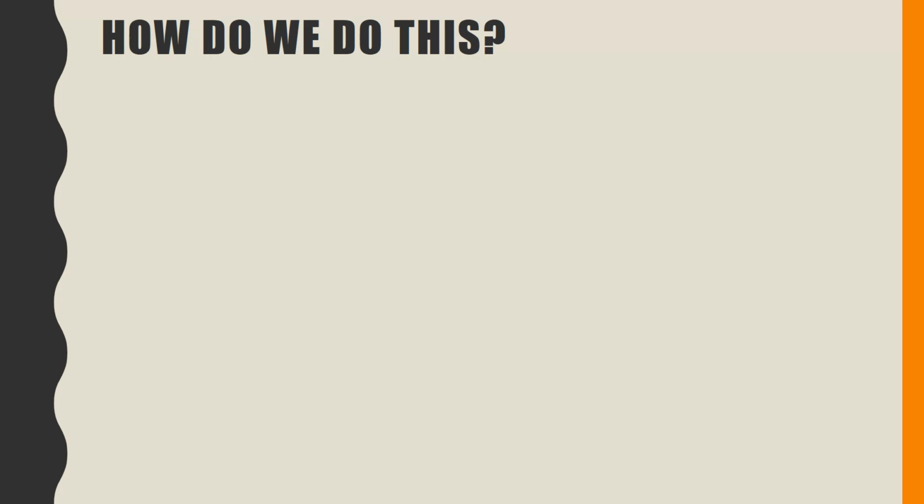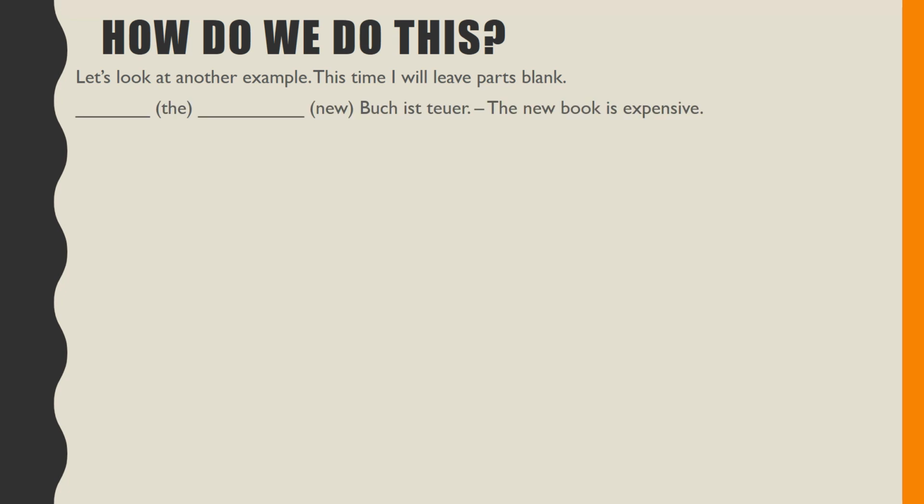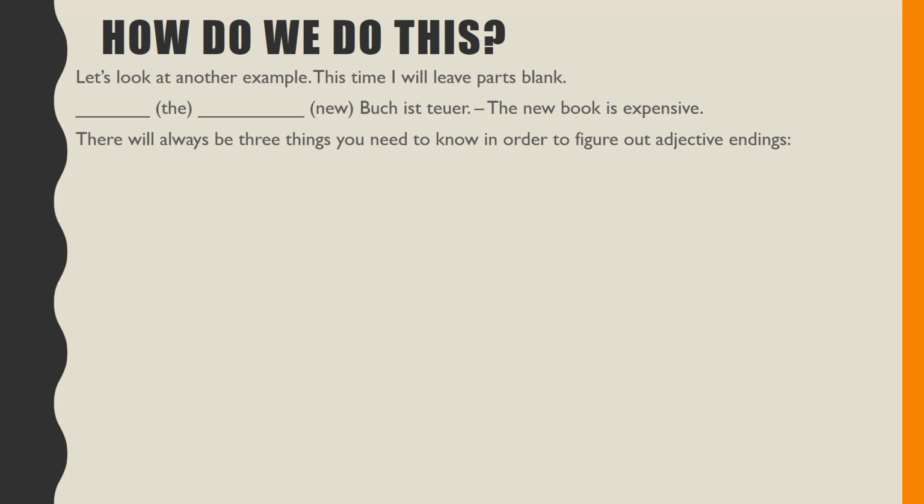So how do we do this? Let's look at another example. This time I will leave parts blank. We have: the new book is expensive. There will always be three things you need to know in order to figure out adjective endings.